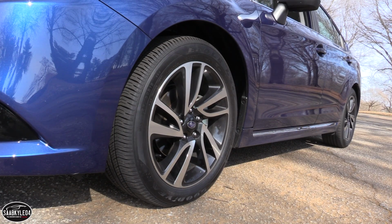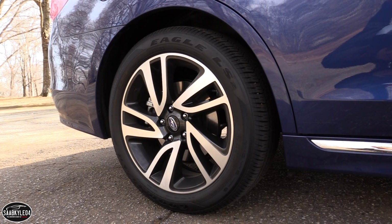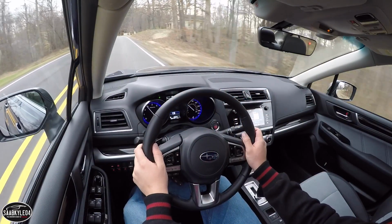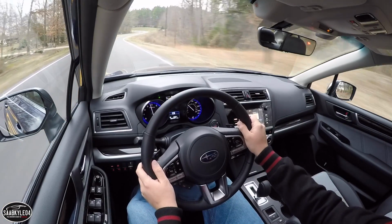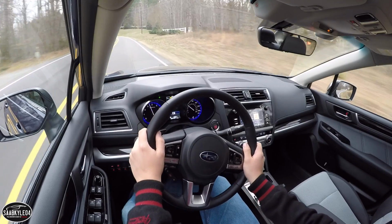The Legacy is available with a variety of different wheels that range from 17 by 7 inch steel wheels to 17 by 7.5 inch alloys and larger 18 by 7.5 inch alloys. The 18s are only offered in the 2.5i Sport, the 2.5i Limited, and the 3.6R. The sport wheels combine machine faces and black painted pockets for a striking contrast.